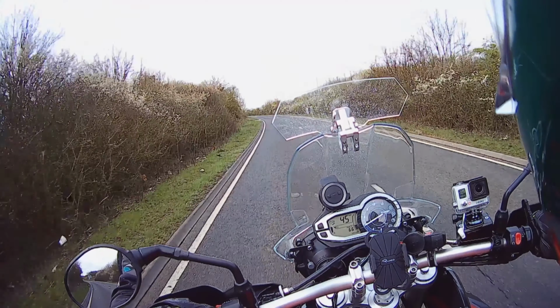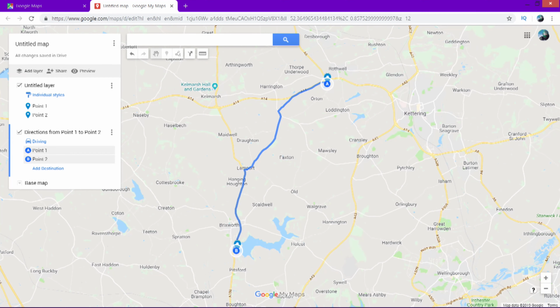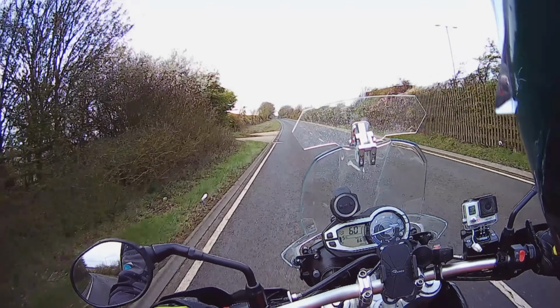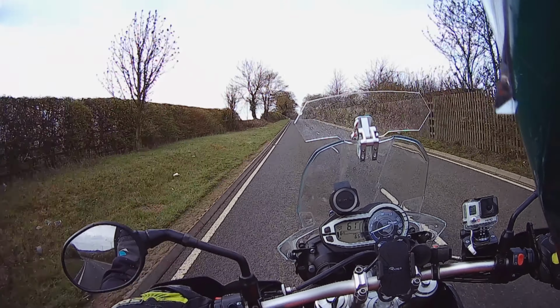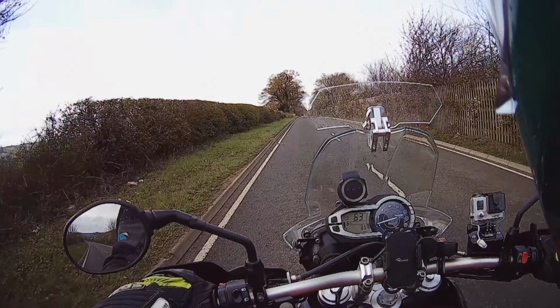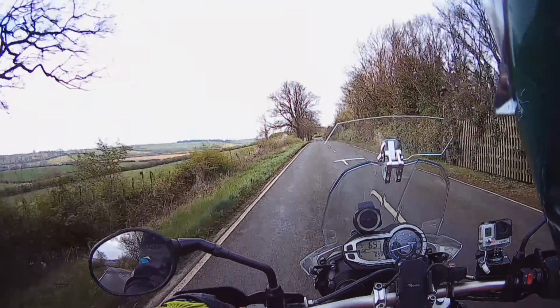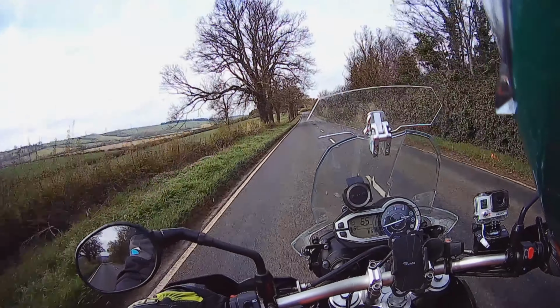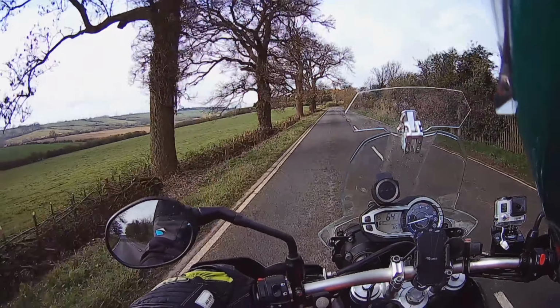So, we're on our way to Pitsford now. The route I've picked is this, and it's not very exciting, to be completely honest with you. It's not very far either. I've missed out a chunk because it's literally just boring main road. If I did a full circle and came in the other way, that looks a little bit more exciting, but this is what I'm stuck with. This part's okay, there's some decent twisties coming up, I believe. But there's not much to it.